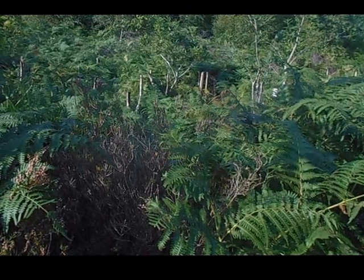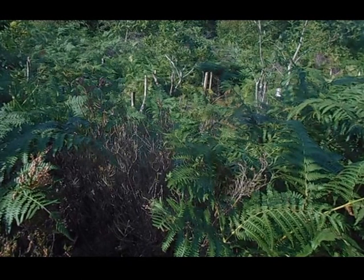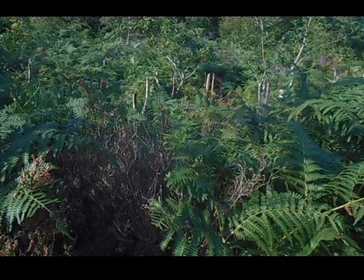We've soon come to an area that's off the beaten track. Because there were so many trees, although a lot of them have been felled, the track has disappeared. So it's retrace the steps and find somewhere new.